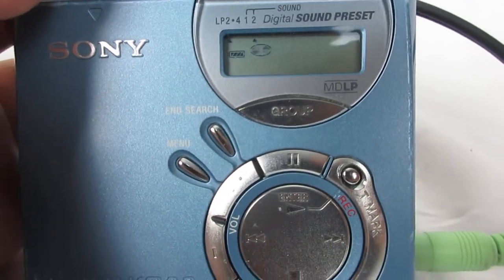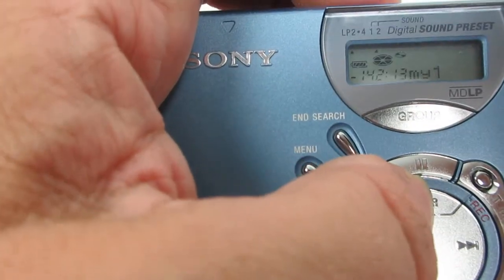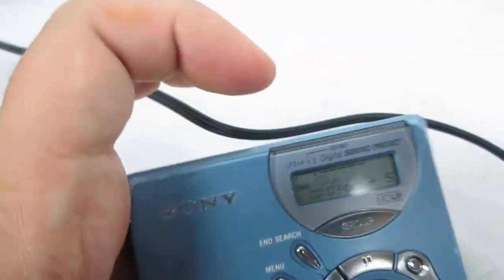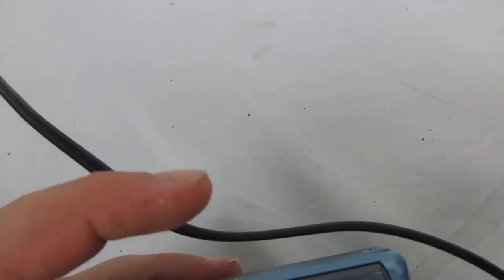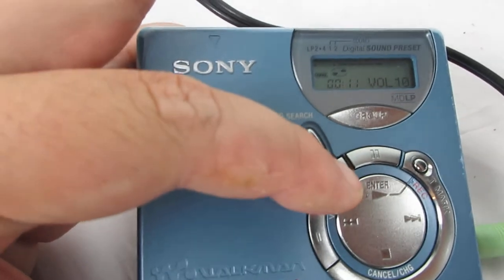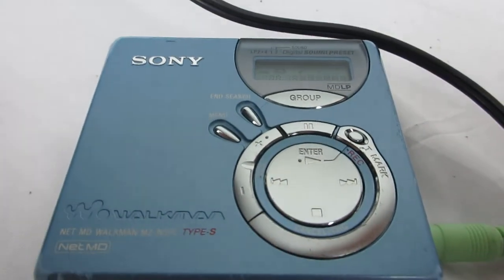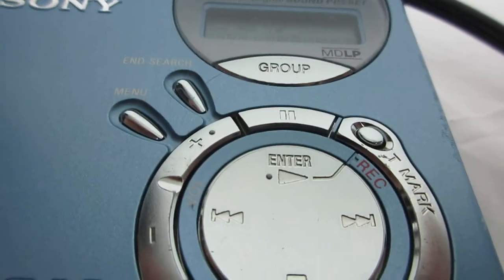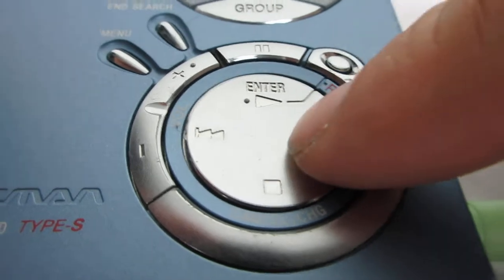So it's loading. I'll press play. Where's the volume on this? Oh, it's right here. That's playing right now. I have it hooked up. Let's get to the next one.